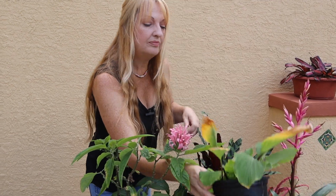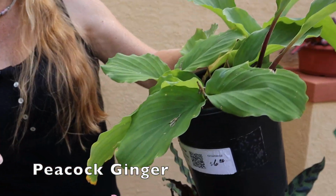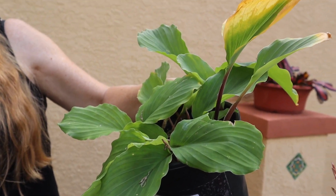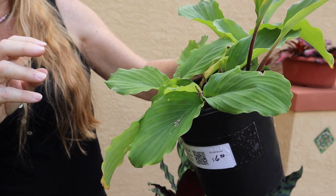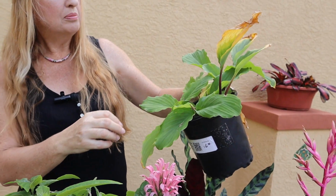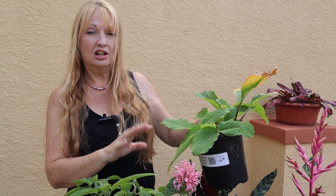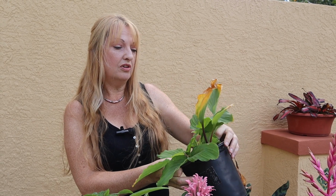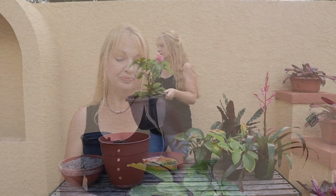And then this is a peacock ginger. I just got this at a Sarasota County plant fair, and it had really pretty little pink flowers when I bought it. Unfortunately, they've all finished, but I will just trim this up. It makes a great ground cover and likes shade, so it will be perfect. I imagine I can probably divide this as well, so that's something I might do. So if you want to learn how to divide plants, that will be something I will be doing in future.